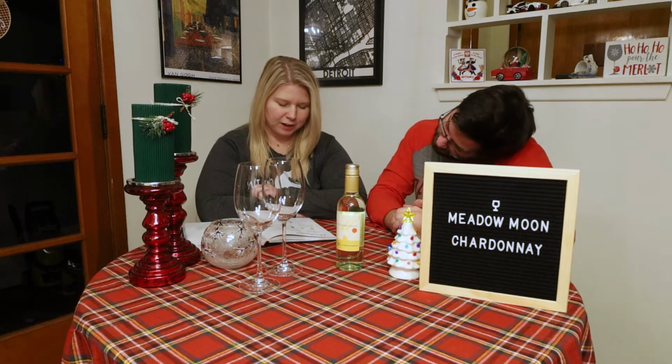We're going to be looking for flavors of yellow apple, star fruit, pineapple, vanilla, and butter. Fruity and buttery. You said that this hinted at being creamy. What does that mean? So that means it has been aged in an oak barrel. Kind of like bourbon, which is aged in barrels. Yes, bourbon is aged in a virgin oak, freshly charred oak barrel.